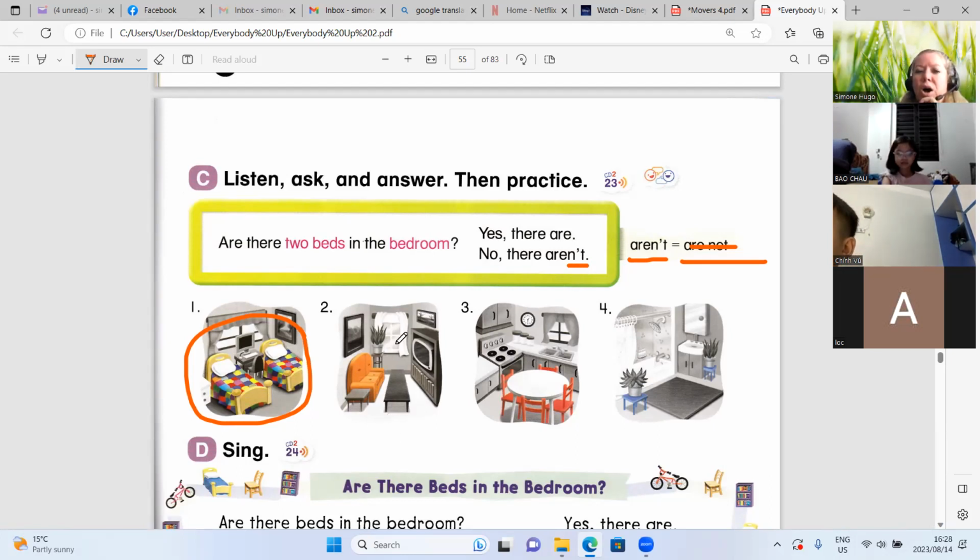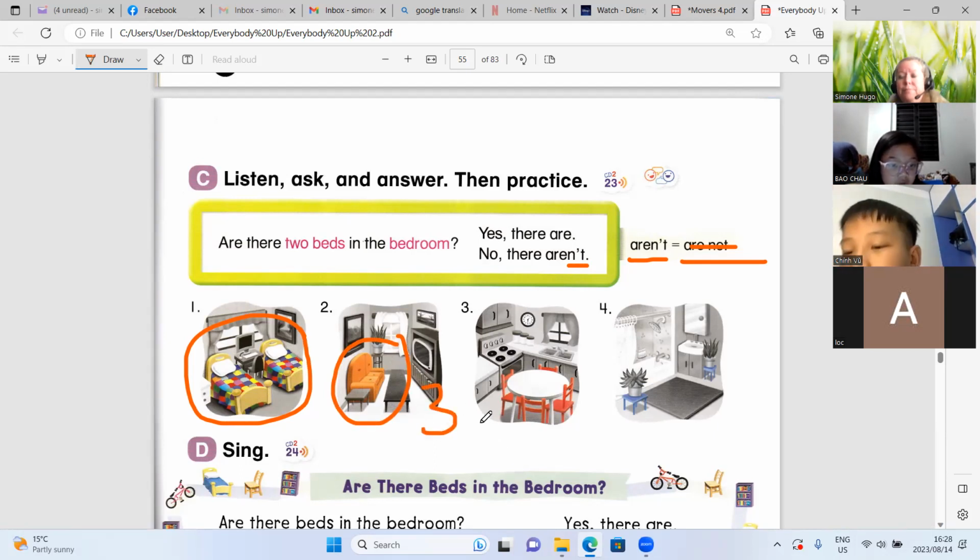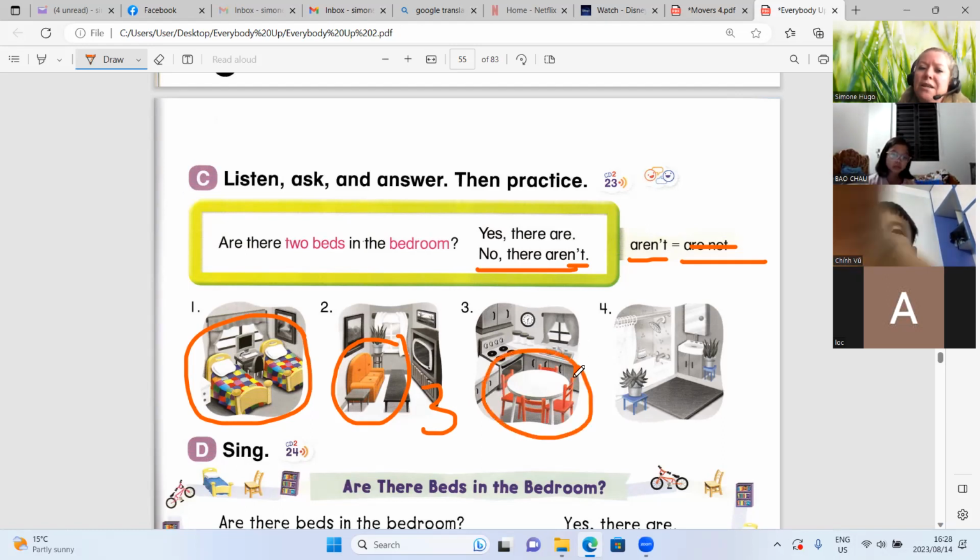Bao Chao, are there three sofas in the living room? Yes, there are. Where do you see three sofas? Do you see three sofas in the living room? No, there aren't. Chen, are there four chairs in the kitchen? Yes, they are.